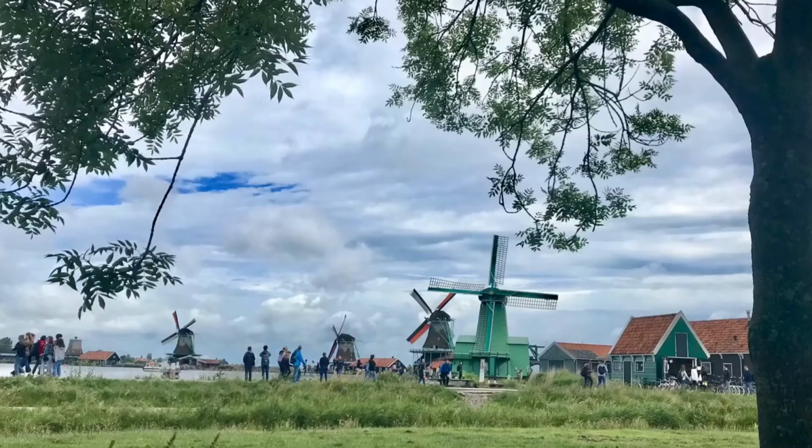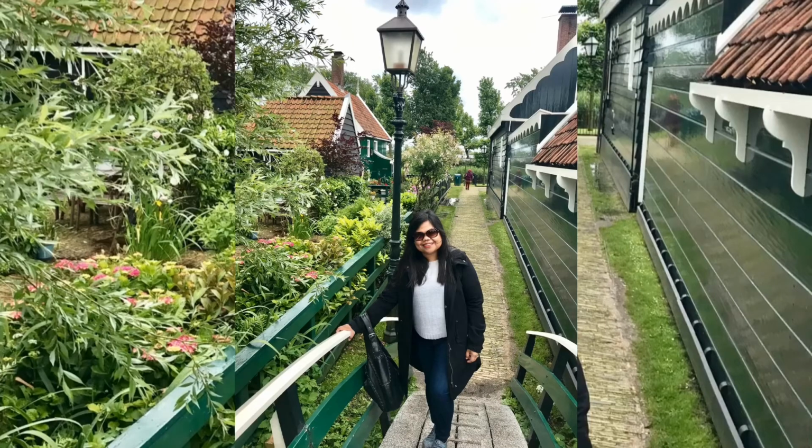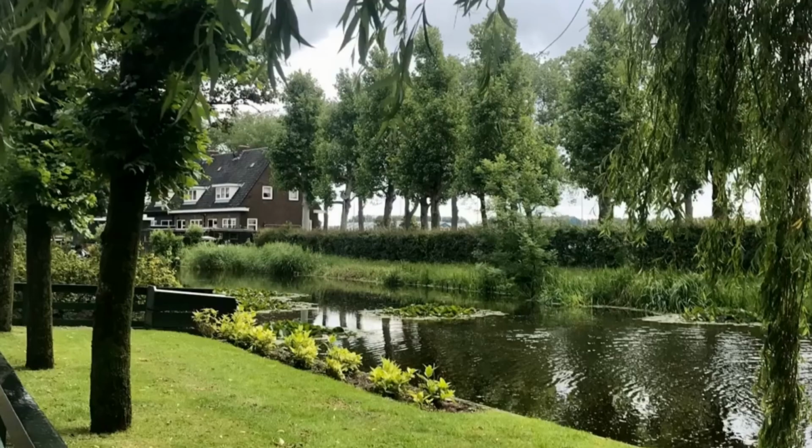And it's also a great place to practice your photography skills. And to my husband, it means taking thousands of candid pictures of me.